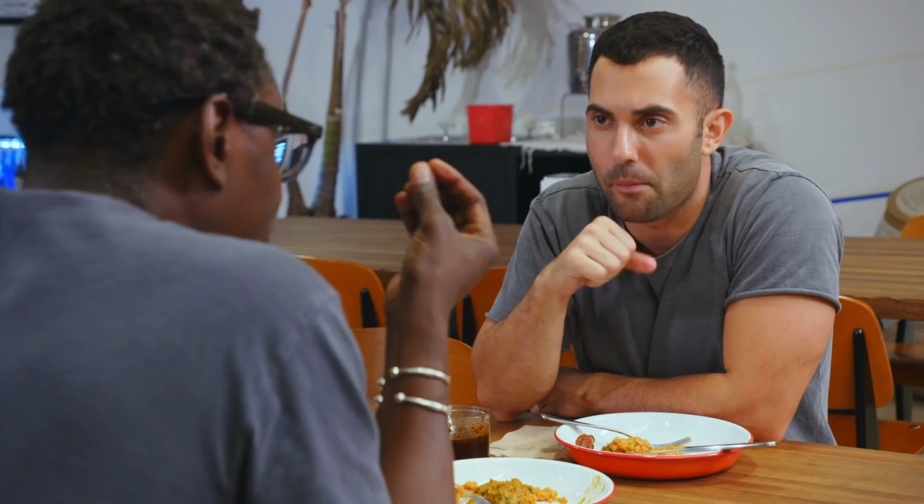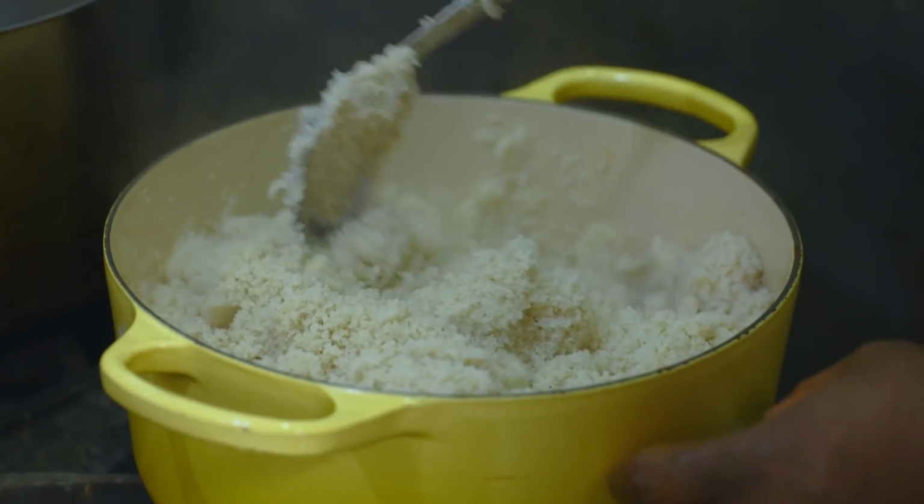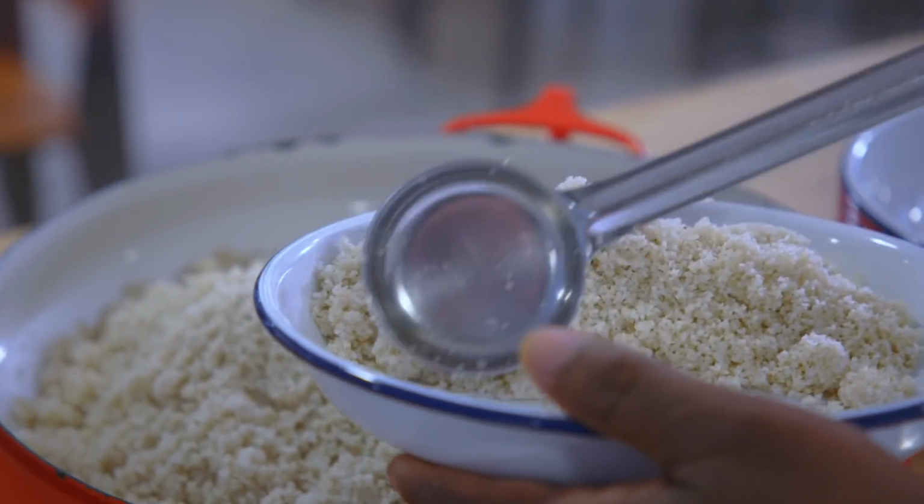What made you think to bring it to the States? For different reasons. First of all, because fonio is great for the environment. It's a drought-resistant grain. 5,000 years this grain's been around, and it's just limited to this region of Africa, which is a region that's deserted, with refugees, crises. If we can figure out a way to turn this grain into a world-class crop, that would change the whole dynamic there. That was the inspiration behind me supporting fonio.